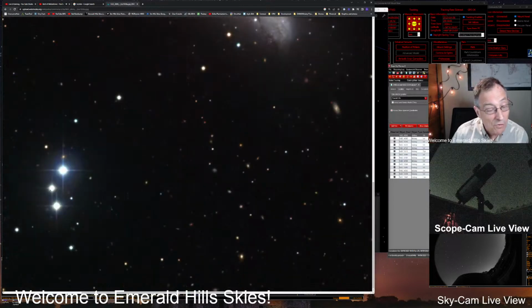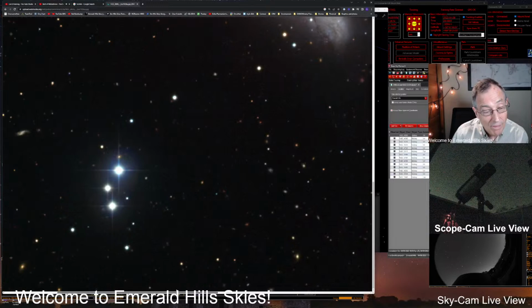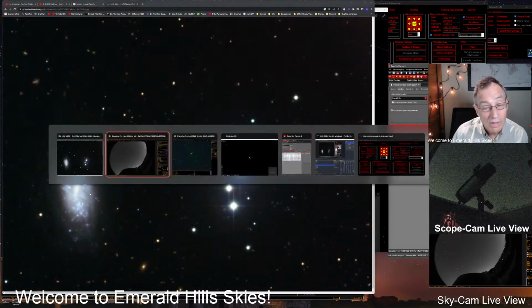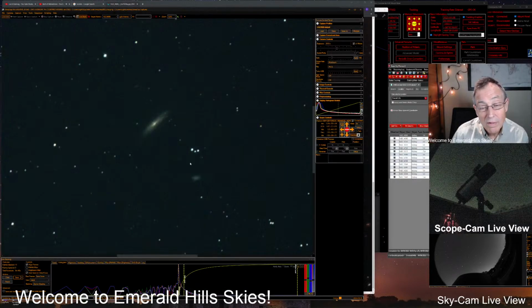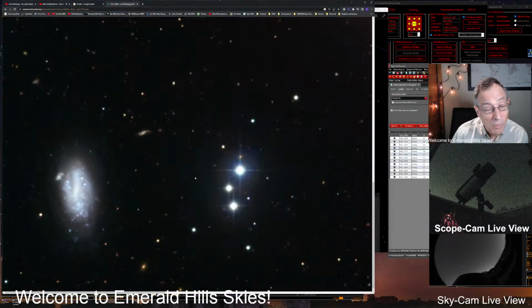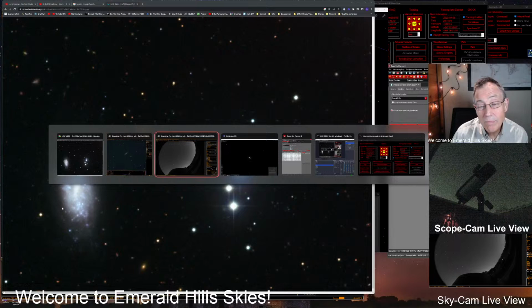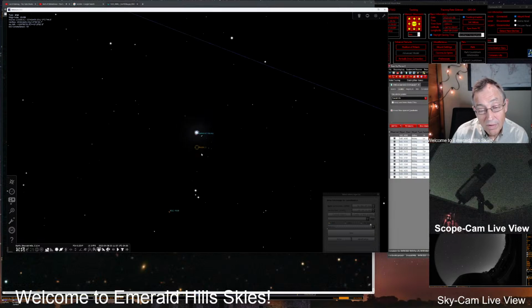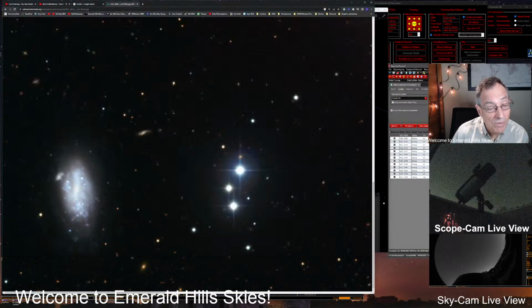Gorgeous. Here are those three little stars we saw. There's that 4668, this little galaxy here that Ray pointed out. Yeah, this is 4668. Beautiful also.